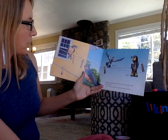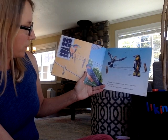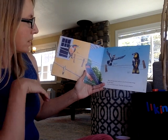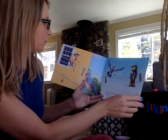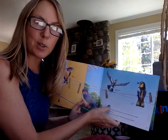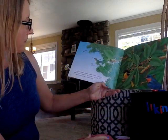When fall approaches, birds eat a lot of food to store energy for their flight. All at once, they're gone. They have started to migrate. That's why it's exciting to see certain birds at certain times of year here, because we won't always see them.